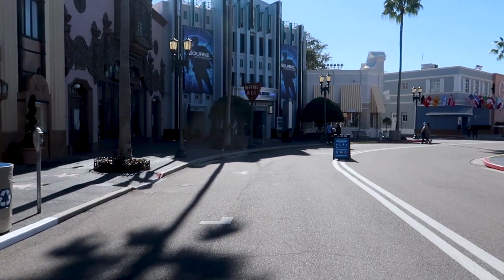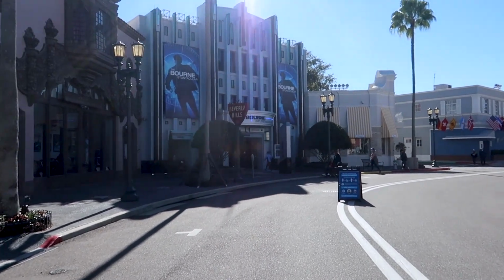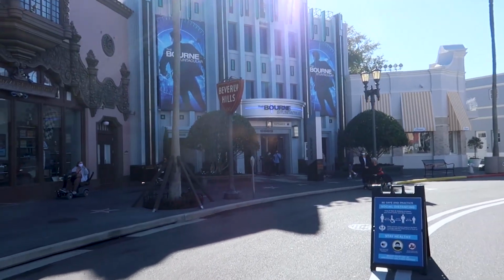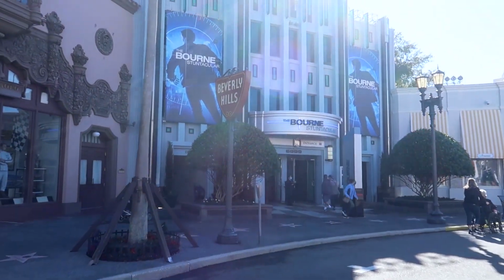But I will tell you, something that I didn't think I would like, this Born Spectacular show is actually a lot of stinking fun. It definitely works for it. It definitely messes with your perception and messes with your mind a little bit. But overall, it's also just a very fun attraction. I really do like it a lot.